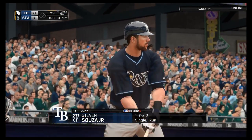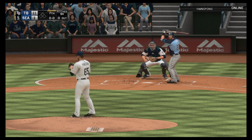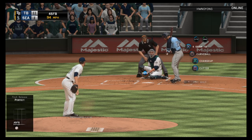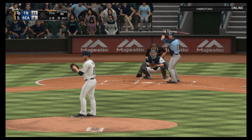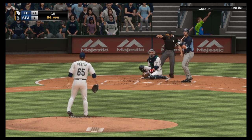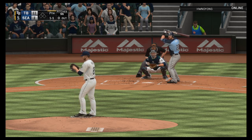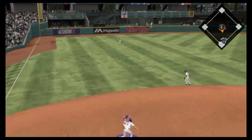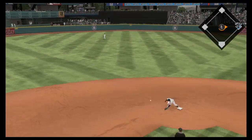Steven Souza is set to get us started for the late innings of this one. Ready to deliver. Here's the first pitch. First pitch of the inning is taken low and away for a ball. It's 1-0. And I believe they'll say he broke the plane, as yes he did. It's ruled a strike. Drilled to the left side. And just past his outstretched glove into left, a base hit.